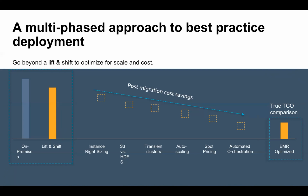Because you have invested a lot into your on-prem infrastructure and you built so many applications to keep the overall cost low, and also the performance and everything. So the way you do it is, you find the right instance size, we're using S3, we talked about it. Really good use of transient clusters. I cannot stress this more. This is a really big one, from keeping the cost low and providing the right performance to our users, and then using autoscaling, spot pricing, and then automating the orchestration. So this is the way to go to the total TCO comparison.